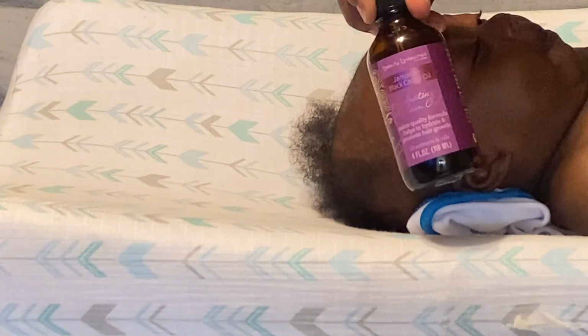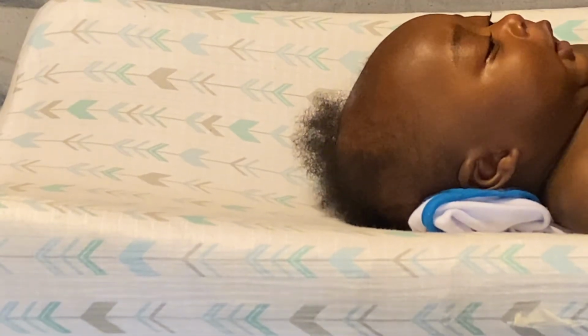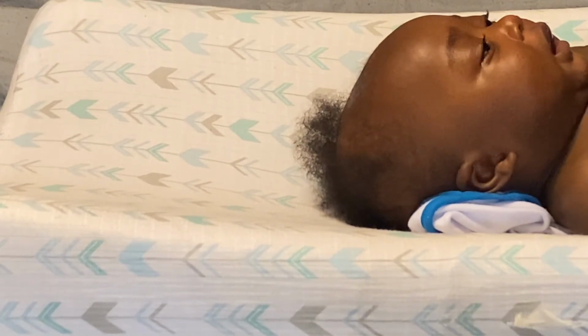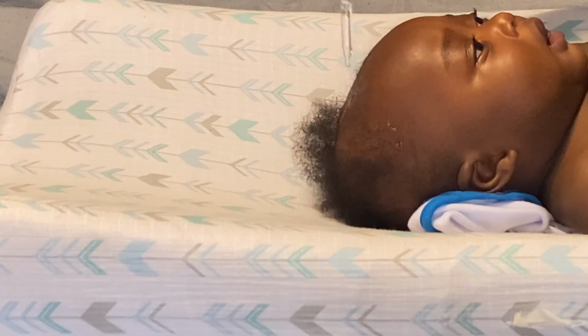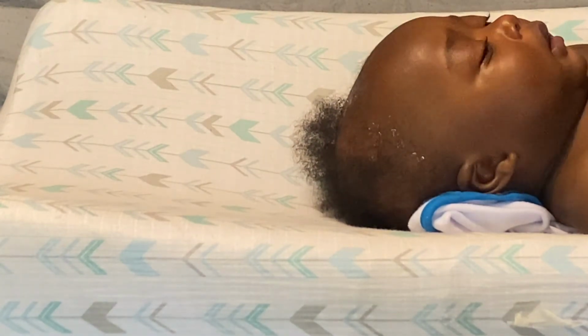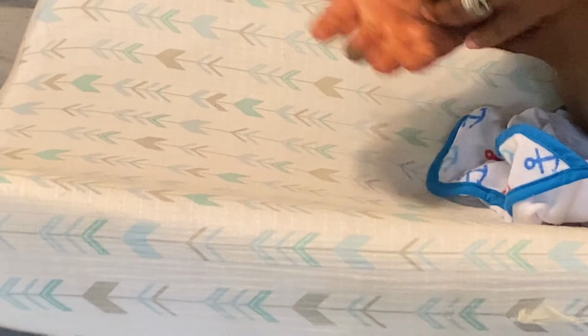After that, I went ahead and felt my baby's hair after it had dried up, and y'all, yes, it was still soft. Oh my God, I cannot believe it. And then I went ahead and used my Jamaican black castor oil to finish it off. So if you haven't guessed it by now, yes, I would definitely be adding this to my list as a product that I will be using for my baby from now on.